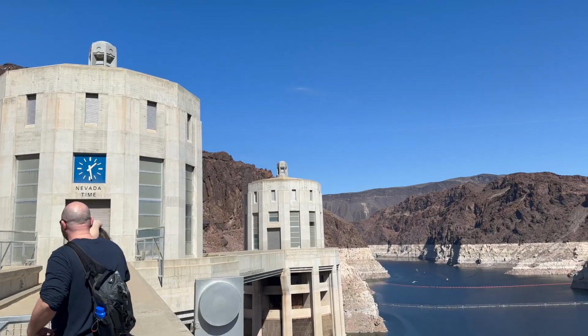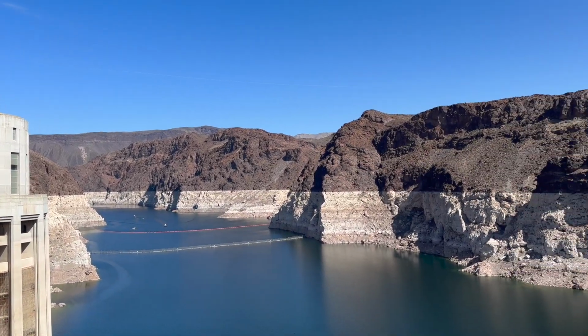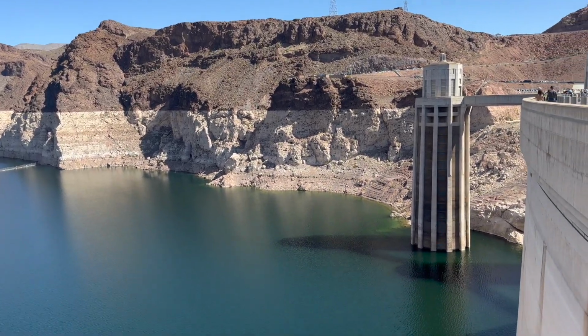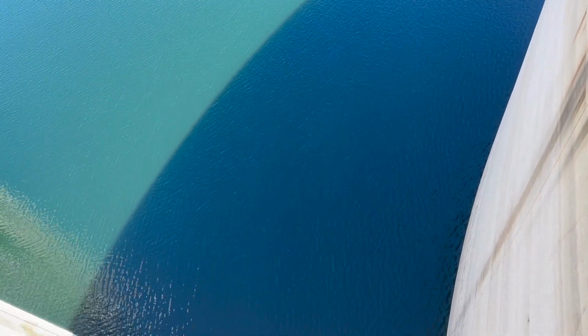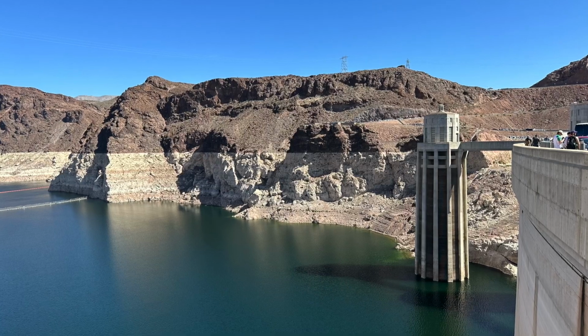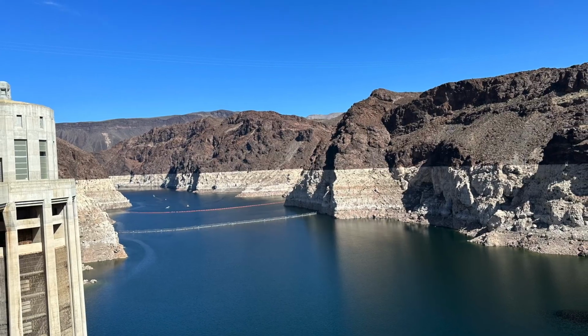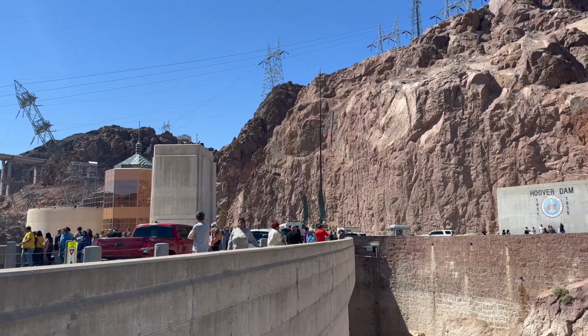In 1983, for only its second time, overflow flood water streams down the 2 spillways and into the river below the dam. Our tour guide told us that 1983 was the last year where the Hoover Dam water was as high as these 2 pillars that you can see here. You can see here the different colors in the rocks where the water was.